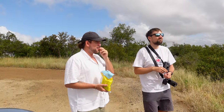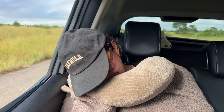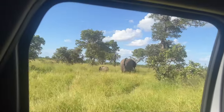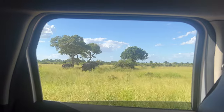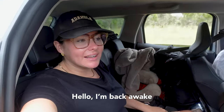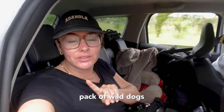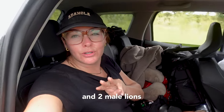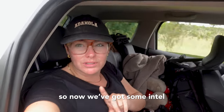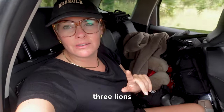Here we have the sleeping lioness in the back of the bush. Hello, I'm back, and we have just come from a sighting of a pack of wild dogs, hyena and two male lions, although it wasn't the best sighting of the lions. So now we've got some intel and we're off to try and find three lions.